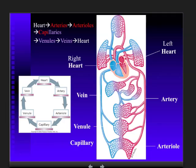And so you have two pumps working in parallel, working simultaneously, right? The right side receiving blood from the body and pumping it out to the lungs, and the left side receiving blood from the lungs and pumping it out to the body. All right? 2 pumps side by side working in parallel. All right? Working together. All right?